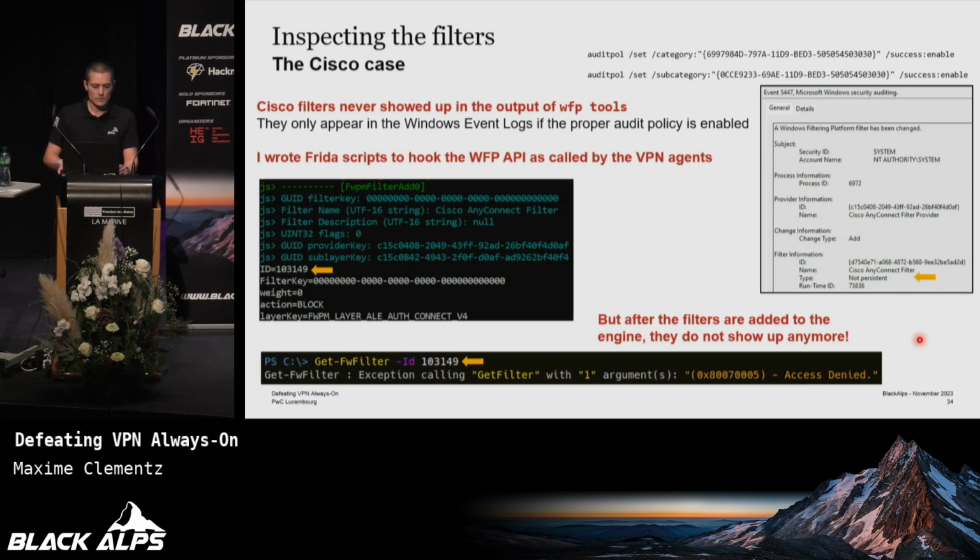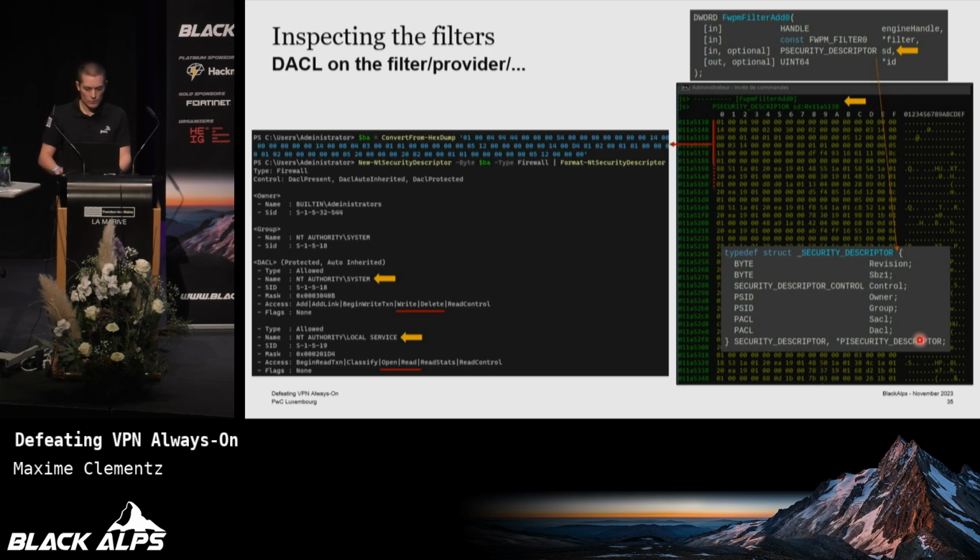So I had to write some FRIDA scripts to try to trace all the filters while they were being committed to the network stack, because otherwise I could absolutely not have a look at all the filters that were already committed, and that would prevent me from having my connectivity. So just a few minutes on that. Cisco decided to do a nasty trick. They decided to actually use the security descriptor, which is optional. And they decided to only allow some specific identities or accounts or privileges to read the filters that were committed.